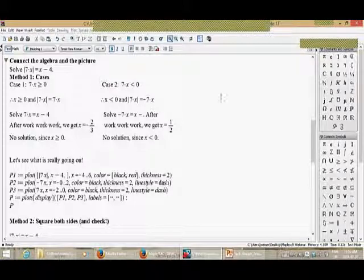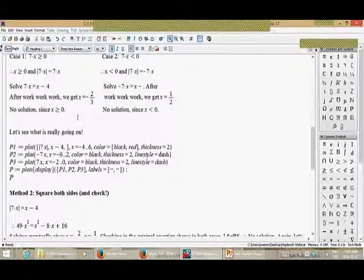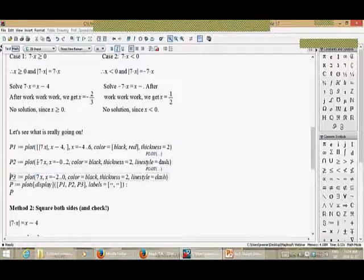You have two cases. You either have case 1 where x is greater than 0 or case 2 where x is less than 0, and it turns out there's no solution in either case. But what we always try to do in class is to connect the algebra with the geometry, because every teacher out there knows that if you understand the algebra, that's a level of understanding. The geometry, that's another level. If you understand both together, it's so much more than the sum of the separate parts. So let's see what's really going on.